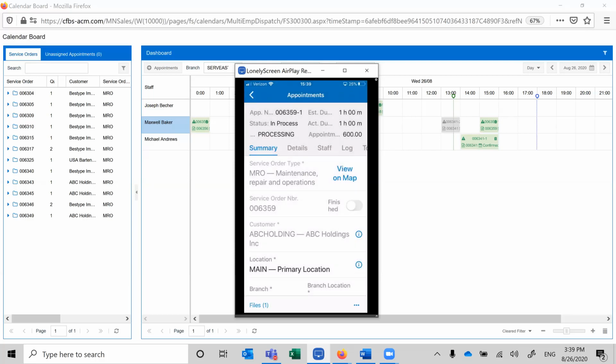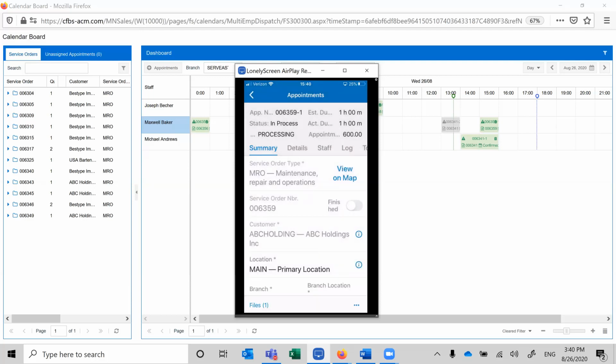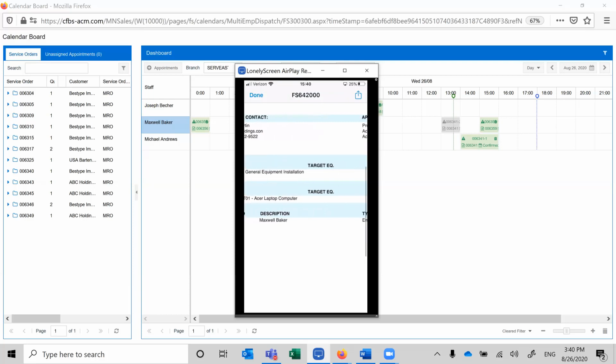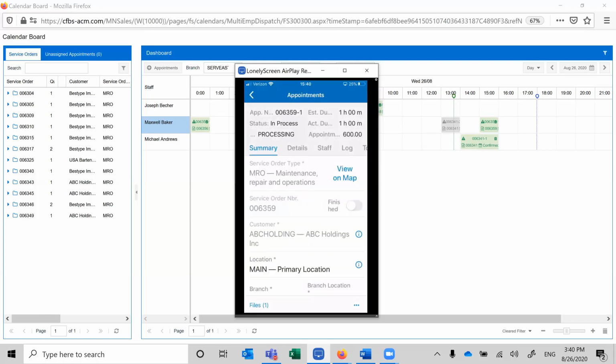Once I'm completed with all of this, I'm going to show a report to Nancy to see what she is expecting to pay. She sees here we have the Acer laptop and the installment to it. Together it's $600, and Nancy is okay with that, so we give it to her to sign.